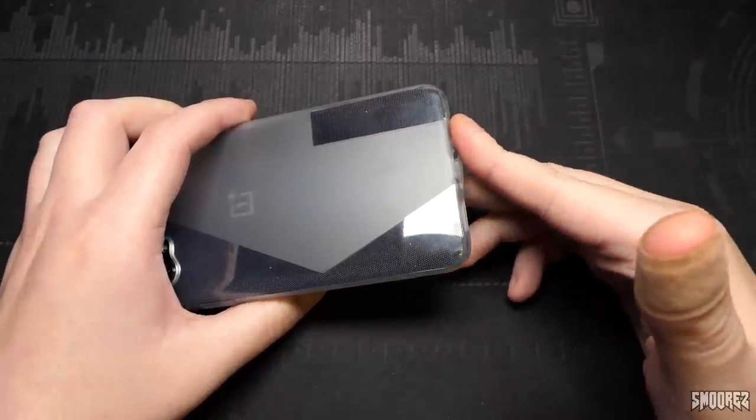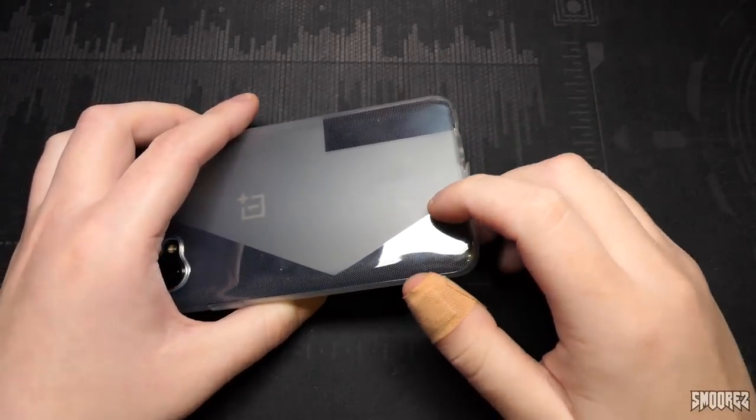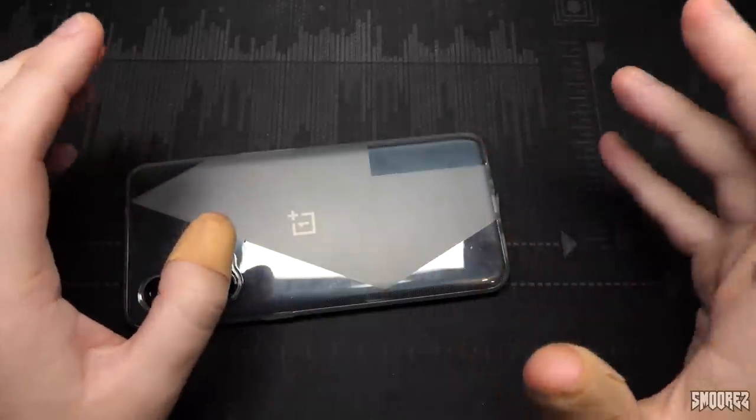Removing the microSD card slot may not be a deal breaker to some, but it's something I feel should have been included when a cheaper Nord N10 has it, and this having a little more than you would expect is a bit disappointing.